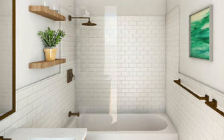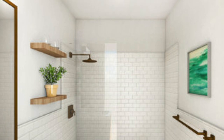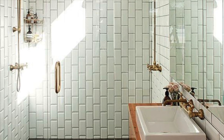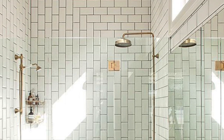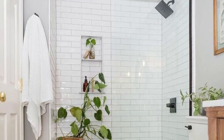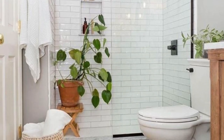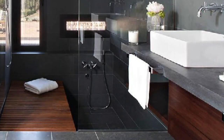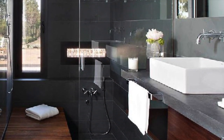Of course, in a lot of these modern bathrooms that we are looking at, it's going to be very simple. You're just going to have a sink or a basin. You're going to have your commode or toilet. You're going to have your shower, but it's all in the accessories that you choose for your restroom that's going to give you that really sleek and nice modern look that we all love.